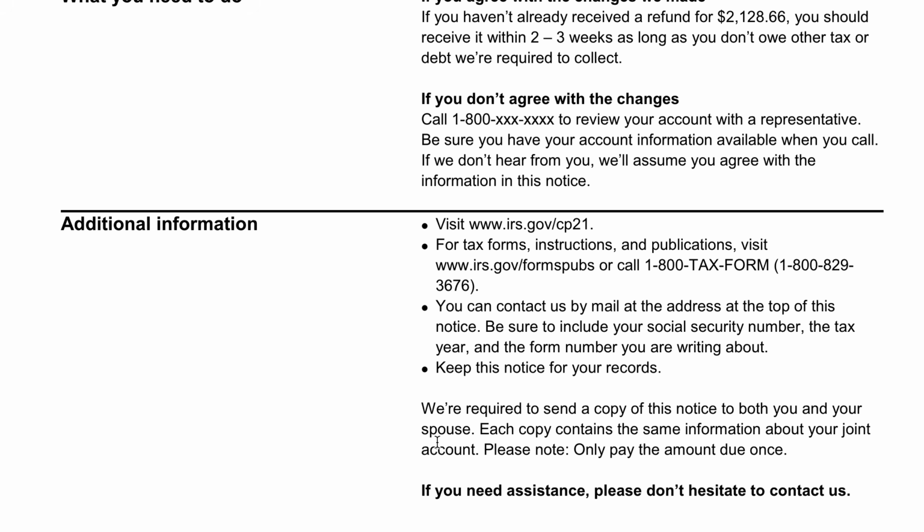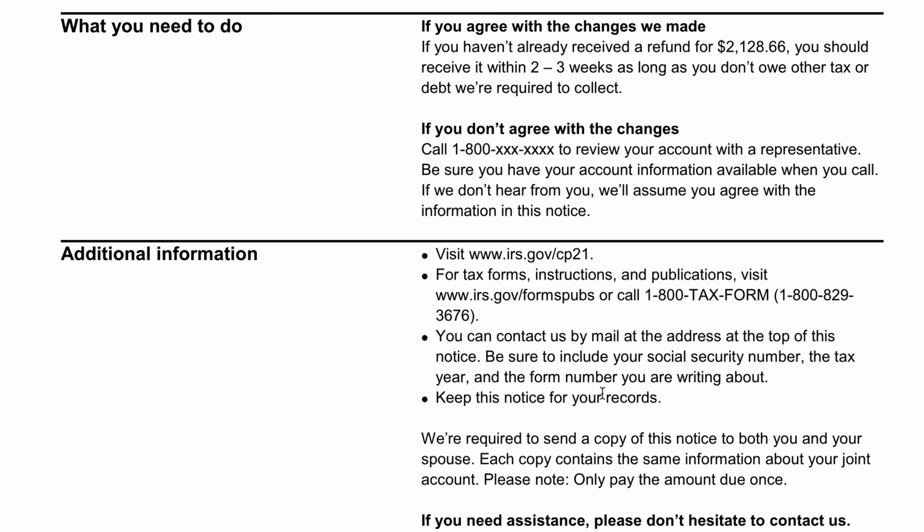One of the key points is the IRS is required to send a copy of this notice to both a taxpayer and the taxpayer's spouse, so both spouses. If you receive this twice, it's because there should be a copy addressed to one spouse and then a copy addressed to the other spouse. You only need to pay any amounts due one time. So if you saw a balance due, then you would pay that one time. Conversely, if both spouses are receiving a notice, you should only receive one notice.